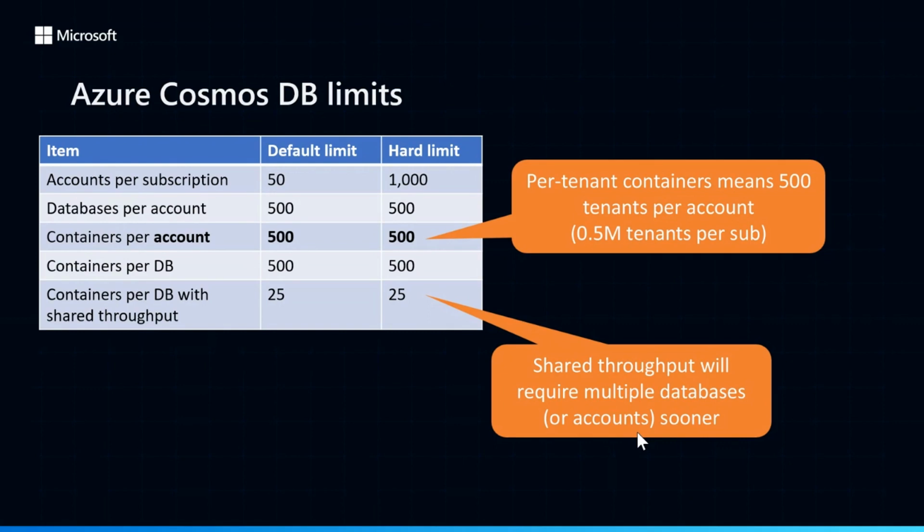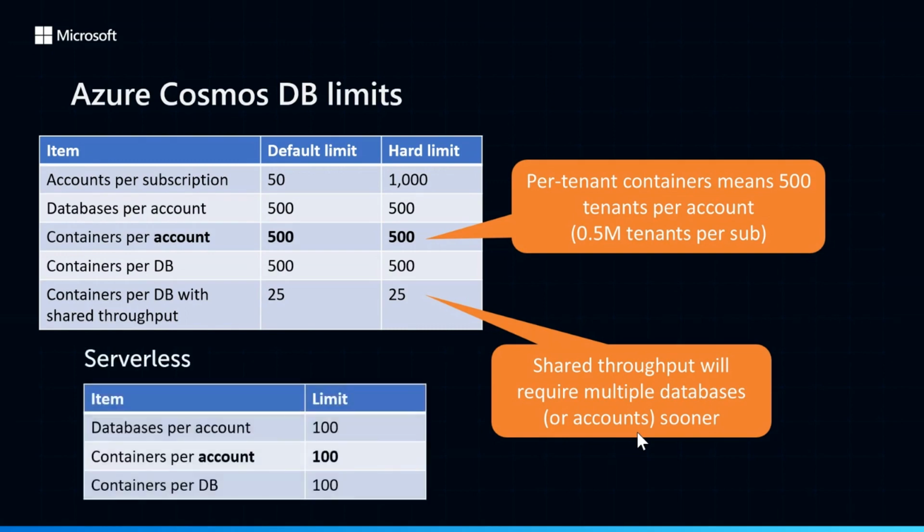If you expect significant differences in load between tenants, you may need to think carefully about how you distribute tenants across databases. Now, instead of paying for capacity up front, you can configure Azure Cosmos DB in a pay-as-you-go serverless mode. Now, this tightens the limit to 100 containers per account.